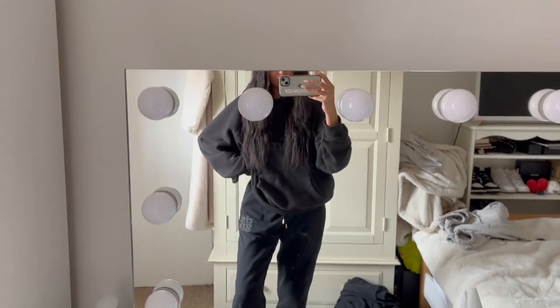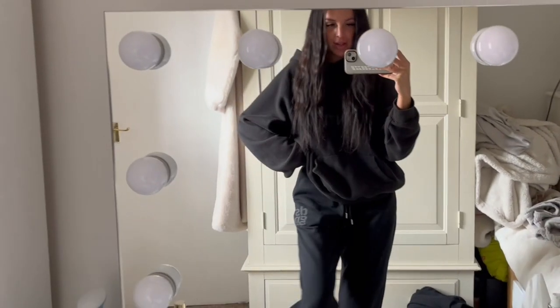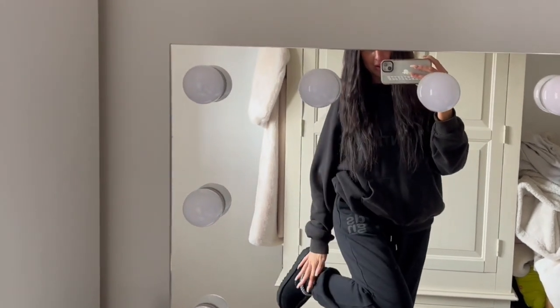I need to tidy my room, but I just thought I'd do a quick outfit. So I'm just wearing my Essentials hoodie with these Boohoo joggers and my little Uggs. I'm literally obsessed with Uggs, they're so comfy.